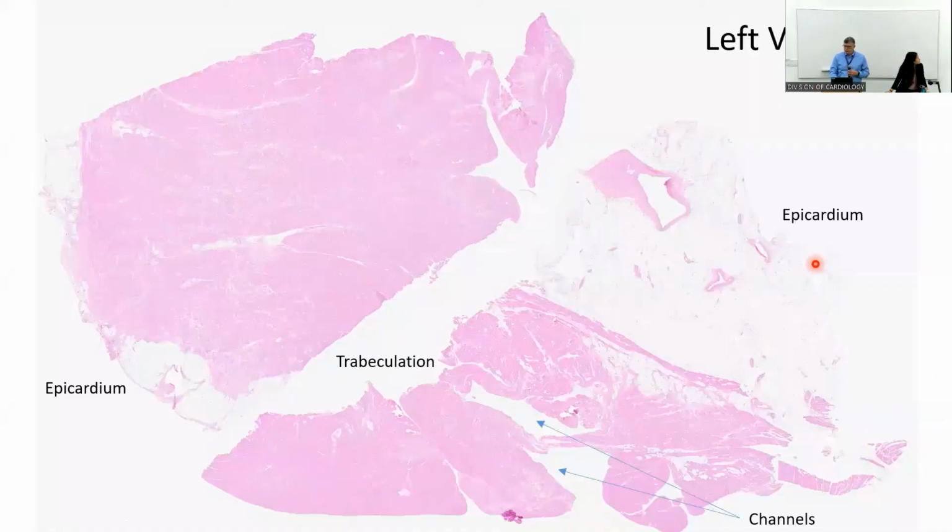So here's some of the sections from this patient's left ventricle, and we can see some of the trabeculae here and maybe a few little channels here, but then here's another piece here. We have epicardium, and then we have some of the muscle here, and then here deep, right adjacent to the epicardium, we're seeing these channels in the trabeculation. So a fairly prominent trabeculation was most notably in the apex of the left ventricle, as was shown with imaging.